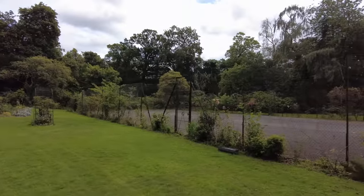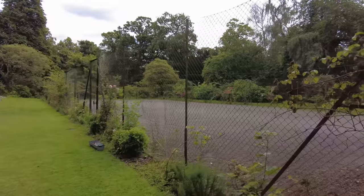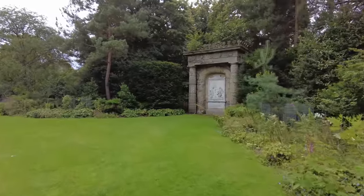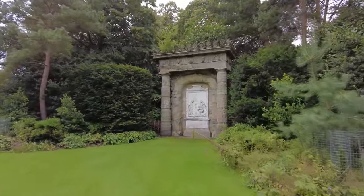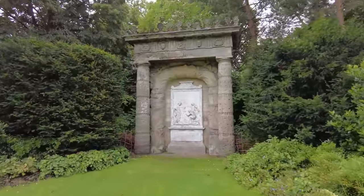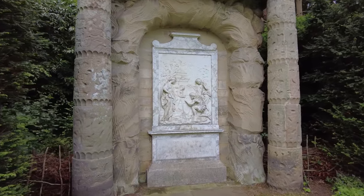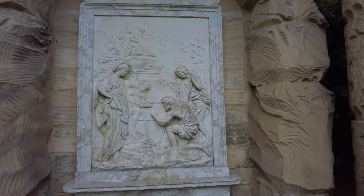Not far from the Cat's Monument, there's what appears to be a disused tennis court. Then, having crossed back over the river, we come to the next feature, which is the Shepherd's Monument. This was completed in the 1750s and was built by Thomas Wright. In the middle, there's a marble carving by Peter Scheemakers, based on a painting by Poussin.